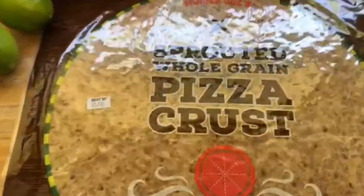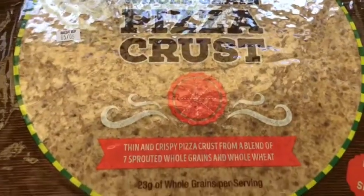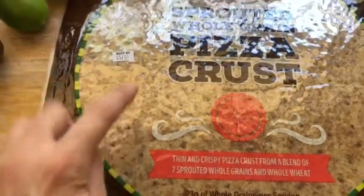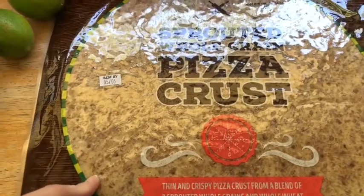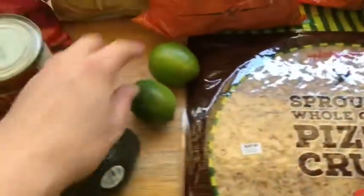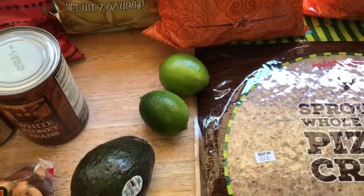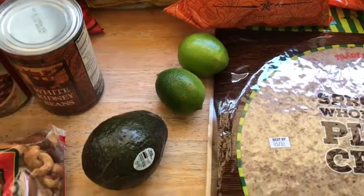But these are awesome. The sprouted whole grain pizza crust, you guys have got to try if you haven't already. They are awesome. I would much rather use this than the pizza dough that Trader Joe's has. To me, this is just way better. I love it. Okay, he got 2 limes for when we have fish tacos and shrimp tacos.